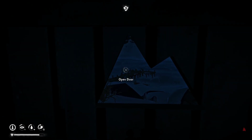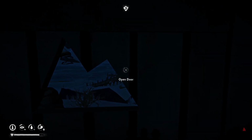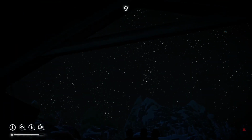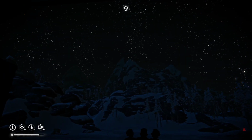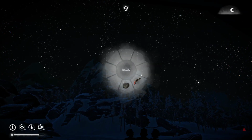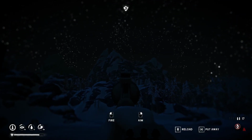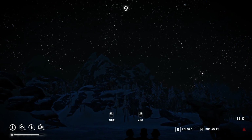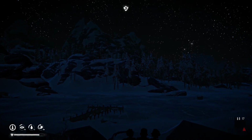Oh, hey, look, it closed the right way. Beautiful starry night. And the dreaded plane that's right here. This is what I'm looking at right there. You can see the plane crash. Is done. We don't have to do that anymore.